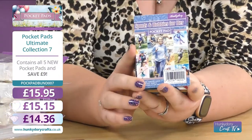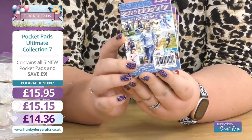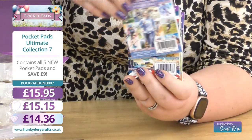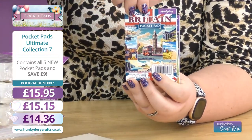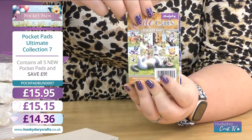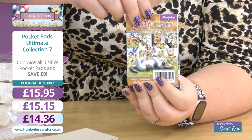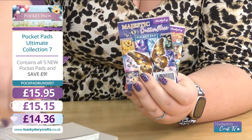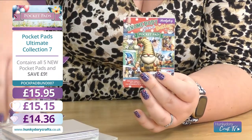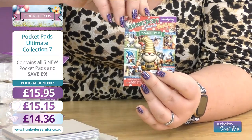It is, of course, the brand new pocket pads Ultimate Collection 7. So we have got Sports and Hobbies for Her. We have got the Best of Britain, which is the one that Kat's just used. We've got the cute cats. Look at him. Oh, he's just adorable. Absolutely adorable. We've got the Majestic Butterflies. And we have got Nobody Does It Better.